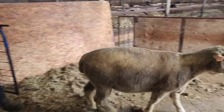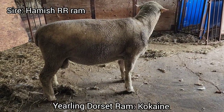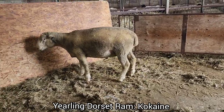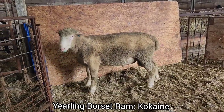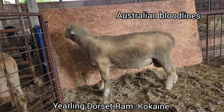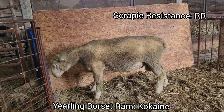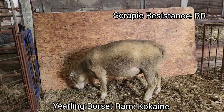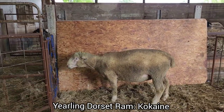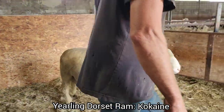This ram here is Cocaine. He's a really good legged ram. He's from Hamish. We took him to the shows last year and he did really well. He placed first in one of the shows based on his good conformation. He's sold right now. He's going to be heading to Vancouver Island in British Columbia.